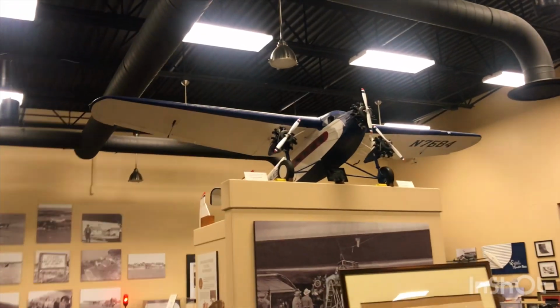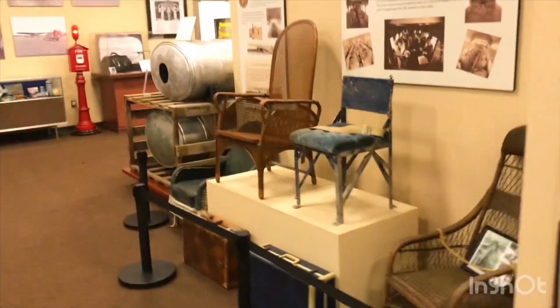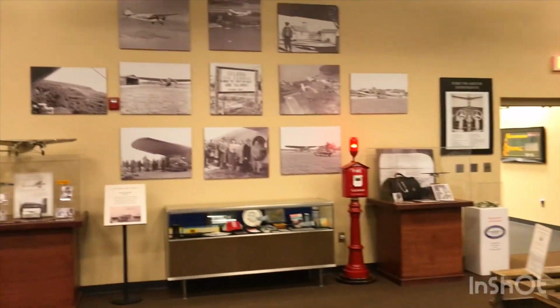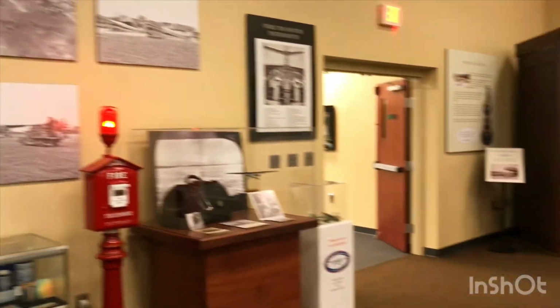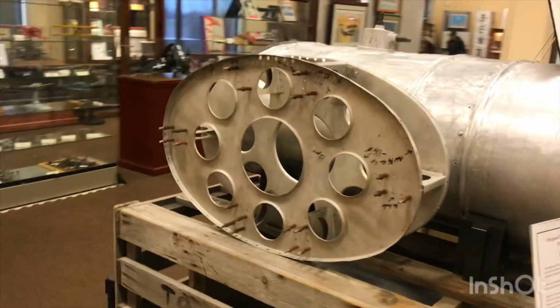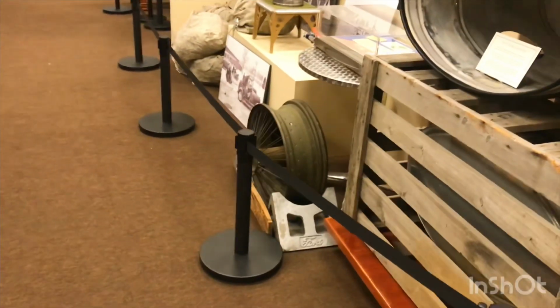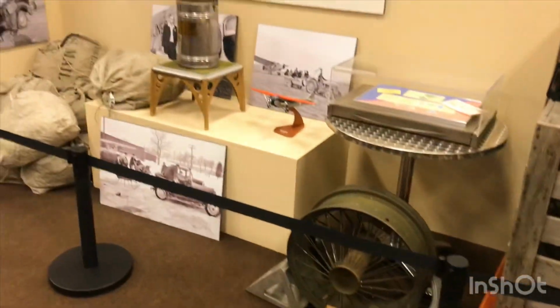You can see it up there, a large model. And they have some of the seats originally from it. Fuel tanks. A lot of vintage pictures and some nice small models. The original Ford TriMotor fuel tank. They have the blocks for wheel chocks. One of the old rims. Looks very wide for that day anyways.